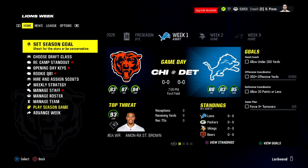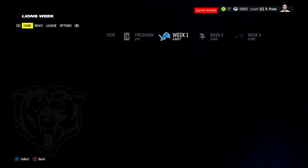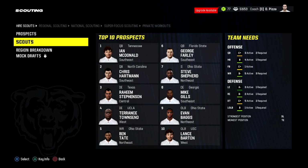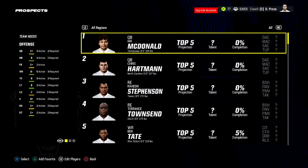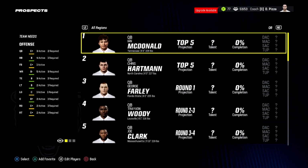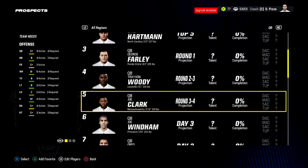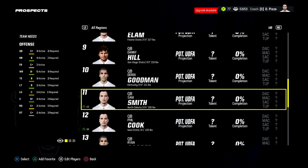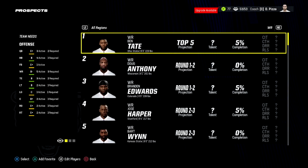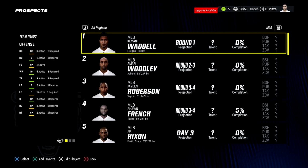Very excited for it. I'll do all the hiring of the scouting, keep it auto-generated draft class. Let's just take a quick sneak peek here at the class's strength. Top 2 players here are quarterbacks. And then we have some edge rushers, a wide receiver, another quarterback. Quarterbacks in this class, there's 3 projected to go in the first round, and then 1 in the second, and then the rest day 3. So not a quarterback strong class, but it might be. We'll learn this class very quickly, or as quickly as I possibly can for you guys. So stay tuned to that.